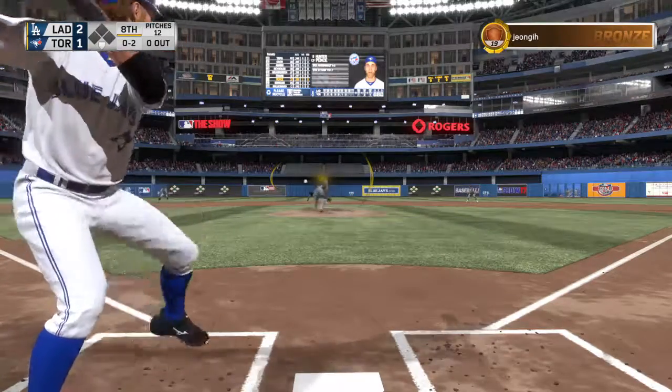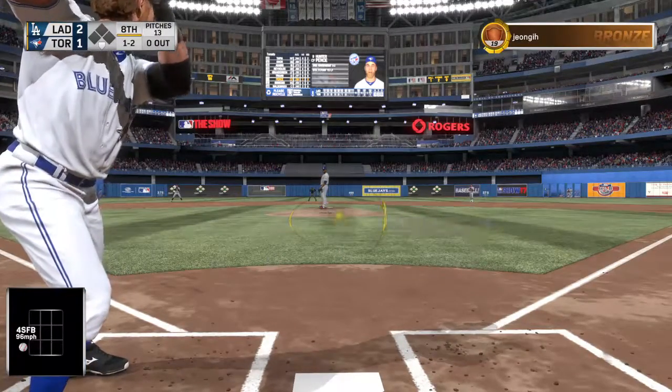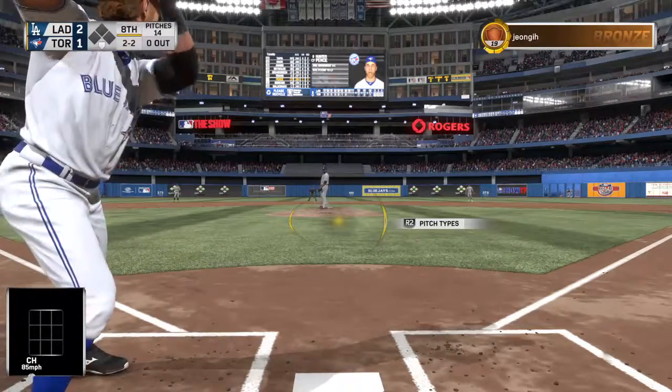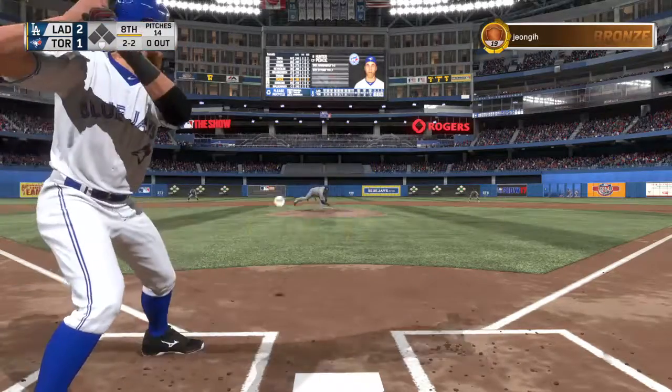Ready with another 0-2. There's a fastball that just misses. Ball one. This is just great pitching. They start him off with the slider to get the strike, and then they bust him in with a fastball. I don't know what he's thinking up there, but they really are messing with his mind right now.